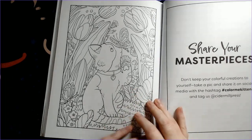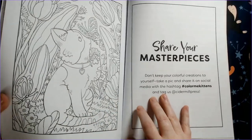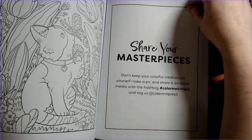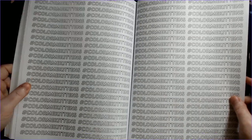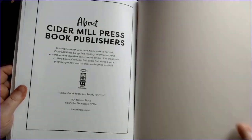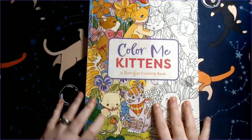So that's from, there was another one in there like that. So you get a couple copies of the same pick, which I think is kind of cool. Asking you to share and tag on social media. And then Color Me Kittens all over the place. All right. So, awesome book.